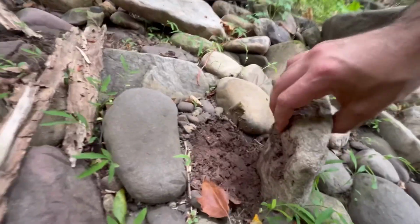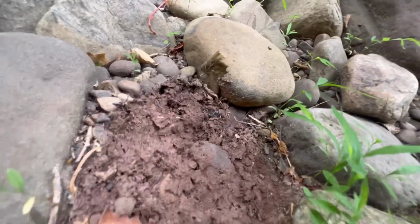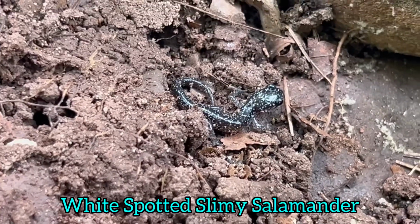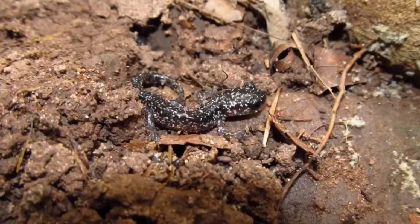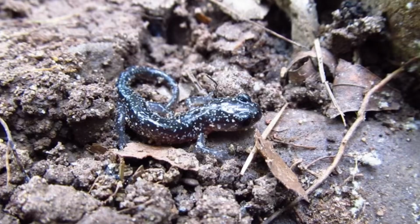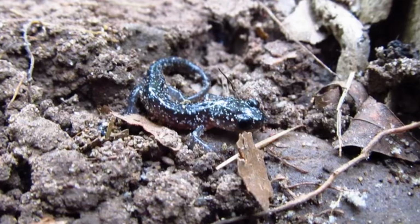Alright, the last creature of the river trip is right here. Look at this. Little tiny white spotted slimy salamander. Took some pictures, let's check it out. And after these pictures, we're going to move on into the next adventure. This time, just me alone.